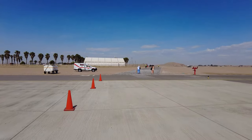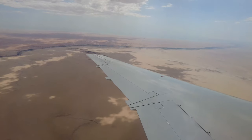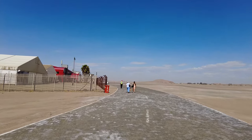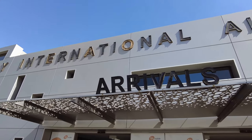So we just landed in Namibia. We landed in Walvis Bay, and we just saw nothing but sand and desert for miles and miles. As soon as we crossed the border, I didn't see a single house or anything. Landing, I have no idea where the town even is, because I didn't see anything but golden sand and desert. So excited to be here and see what Namibia has to offer.